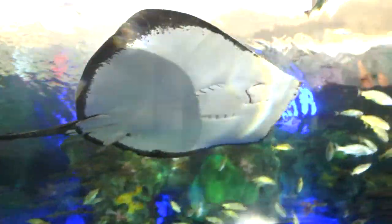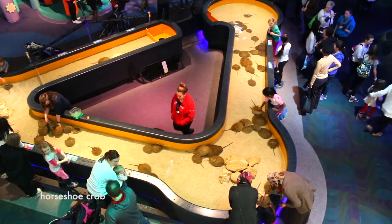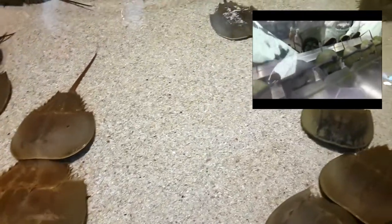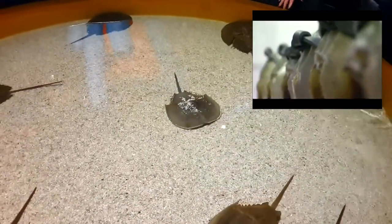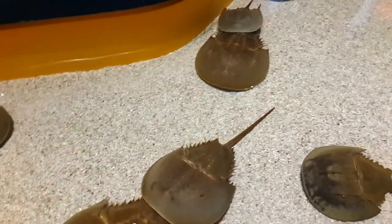Stingray. Man, this just tells me animals are so big in person. Horseshoe crabs. Now, interesting thing about horseshoe crabs is we humans use their blood to test IV drugs, and we use them to test bacteria on medical equipment. So what they do is they catch them, they bleed them a little bit, and then they release them back so that they can be used again, because their blood is worth 15 grand a quart.